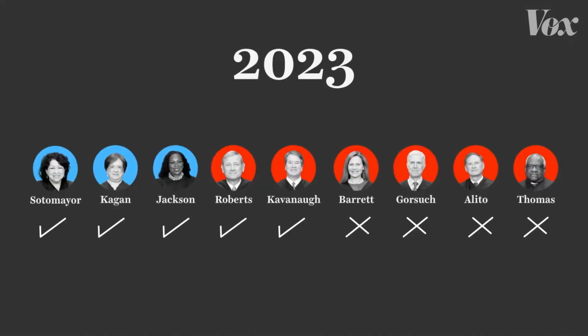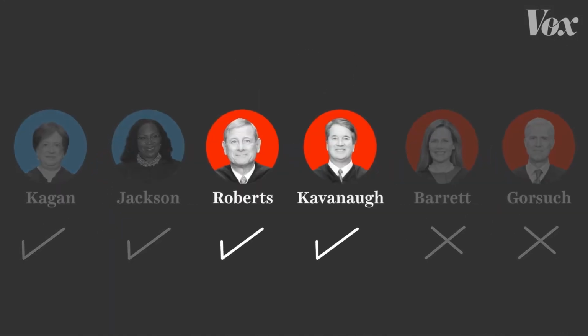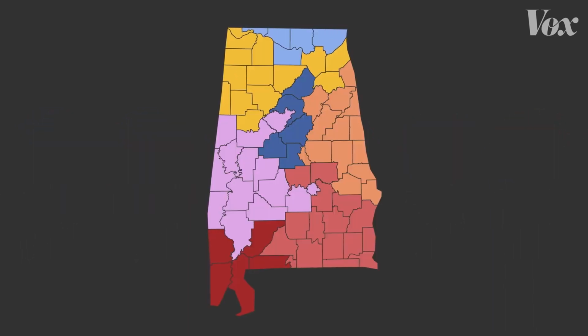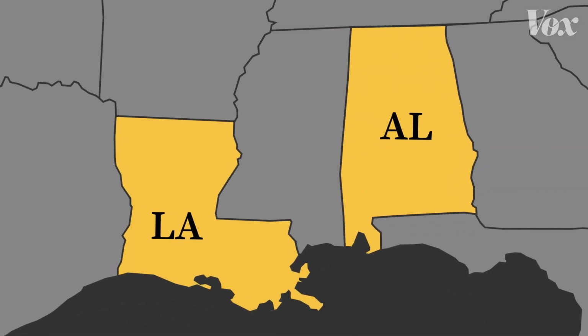And again by a vote of 5-4, but this time with 2 of the conservative justices voting with the liberals. That part was the surprise. But the reason this decision is such a big deal is because of what it might do outside of Alabama.